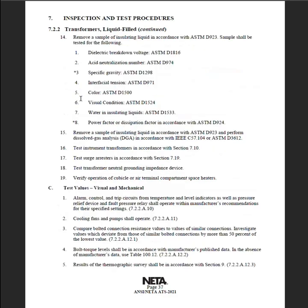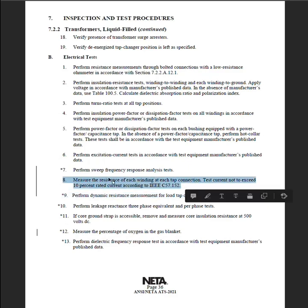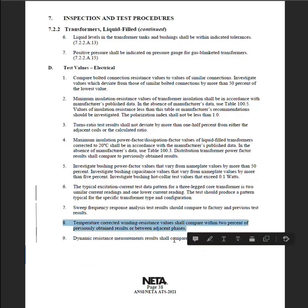So was it performed? You can look, was it required to be performed, right? Measure resistance at each tap connection right here. Not to exceed. Okay, cool. It says, yes, you must do it. It's not an optional test. You go down to D, boom, it says right here. Okay, this is your expected result. So this is how you read your book.